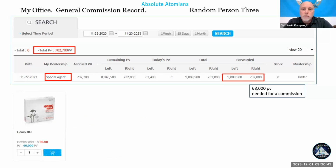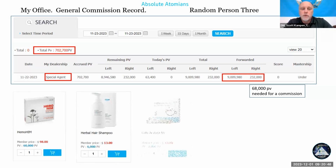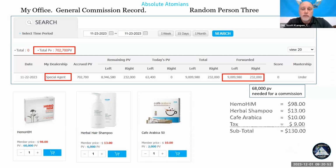A box of Hemohim is 60,000 points. The herbal hair shampoo is 6,000 points, and a box of coffee is 2,000 points. That equals 68,000 points. Now, if you add all that up and add tax, it's going to be about $130, right? So we can talk to that consumer and say, hey, if you buy those 3 items, you're going to earn a commission. And guess what? The total cost to them is only $70.